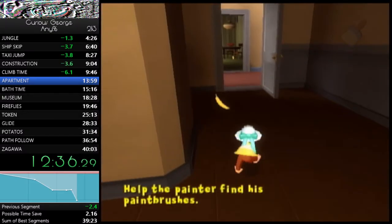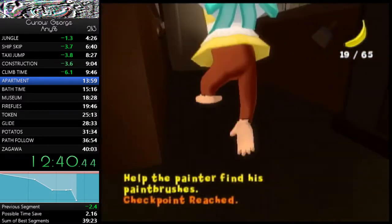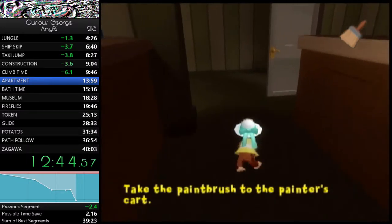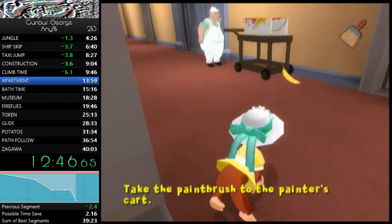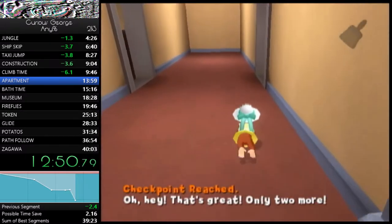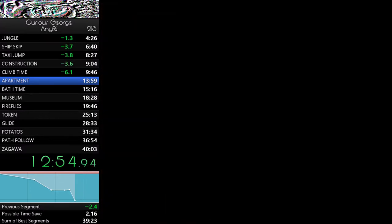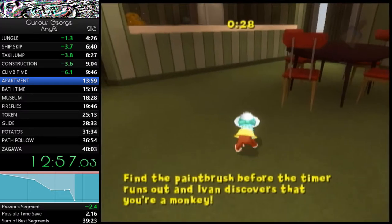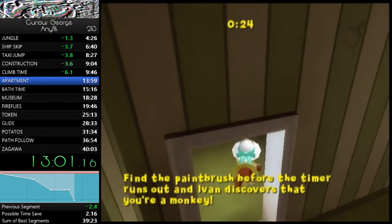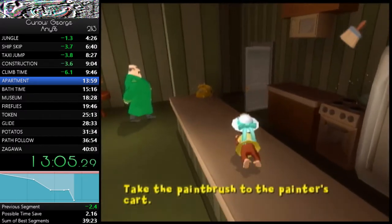Help the painter find his paintbrushes. Take the paintbrush to the painter's cart. Oh, that's great! Only two more! Find the paintbrush before the timer runs out, and Ivan discovers that you're a monkey. Take the paintbrush to the painter's cart.